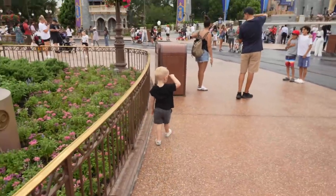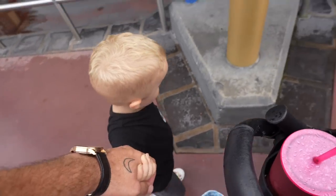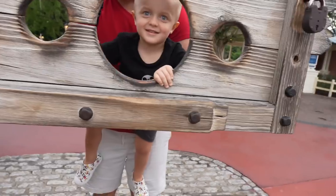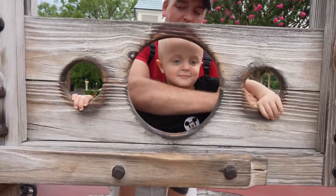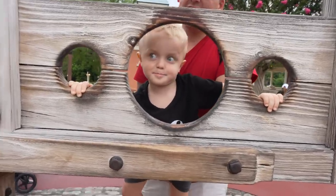Jamesy, where do you want to go next? No big deal, just my babe holding my hand through the Magic Kingdom. I'm like, it's just a Sunday. Living our best life. Wow. Put your hands through the sides. Through here? Other hand over there. Oh no. I need two. What are you in trouble for?